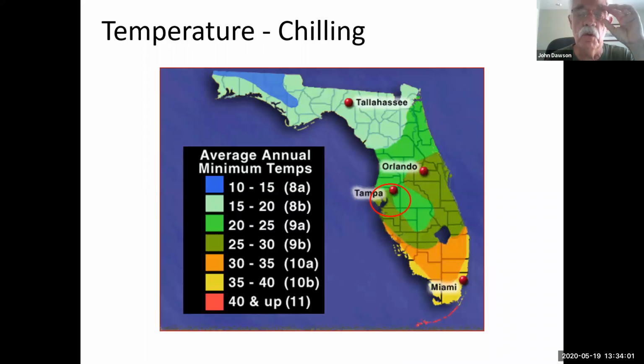Conversely, you need to know where you are as far as the USDA plant zones. So the state's plant zones are basically from 8A to what they call 11. And you can see the temperature ranges there. And you can see that it's not a straight line between north, central, and south. So where you see some areas near the coast, you'll actually see a little bit warmer weather. This slide is maybe 10 years old.